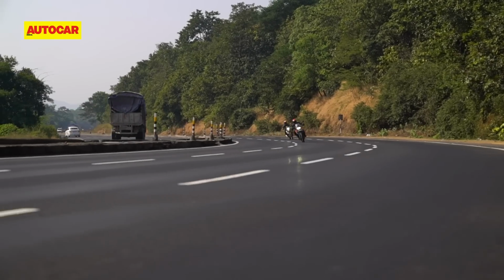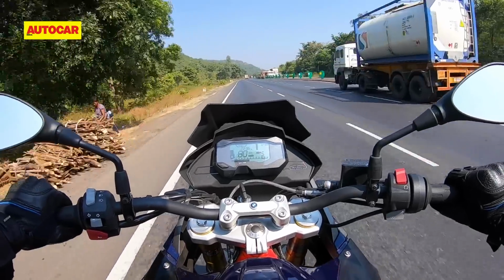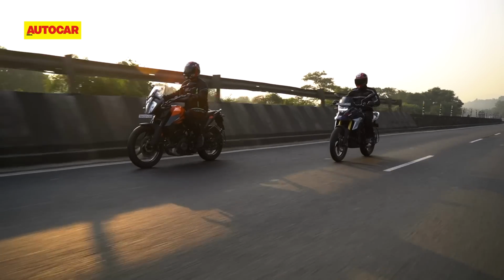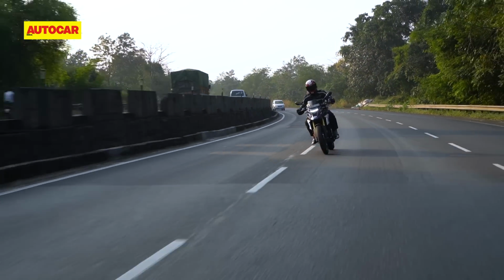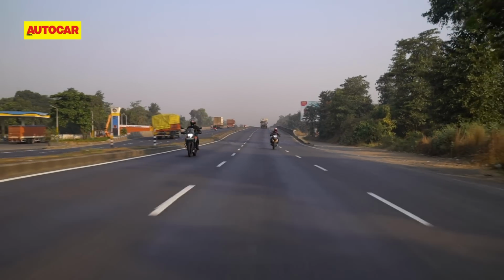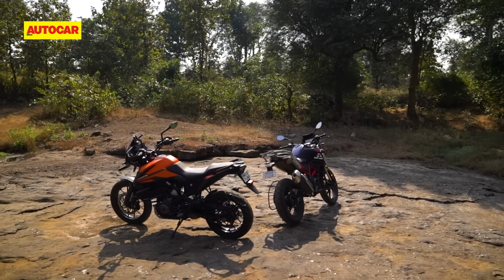However, the experienced folk may want more poke from the engine, and you will notice that the BMW's engine doesn't feel as effortless as the KTM's at speeds in excess of 110 and 120 kph. In fact, you really need to rev out this engine to get up to those speeds. To conclude, if effortless high-speed cruising is what you seek from your adventure tourer, the 390 Adventure will serve the role far better than the BMW.